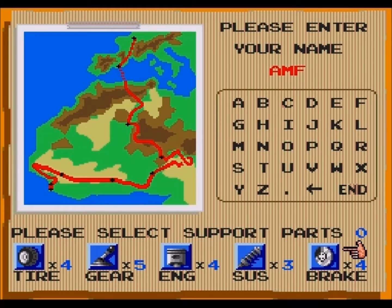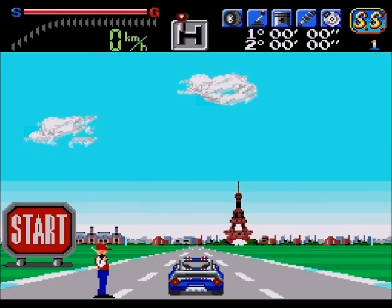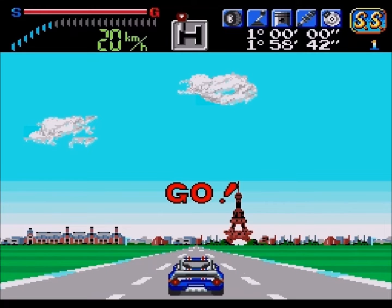So you have to learn your own play style and figure out what types of things you're breaking down on a regular basis. So, a really cool, interesting element to that whole thing. And as you can see here, you have the whole Rad Racer, Outrun type of layout here. And so, here we go.